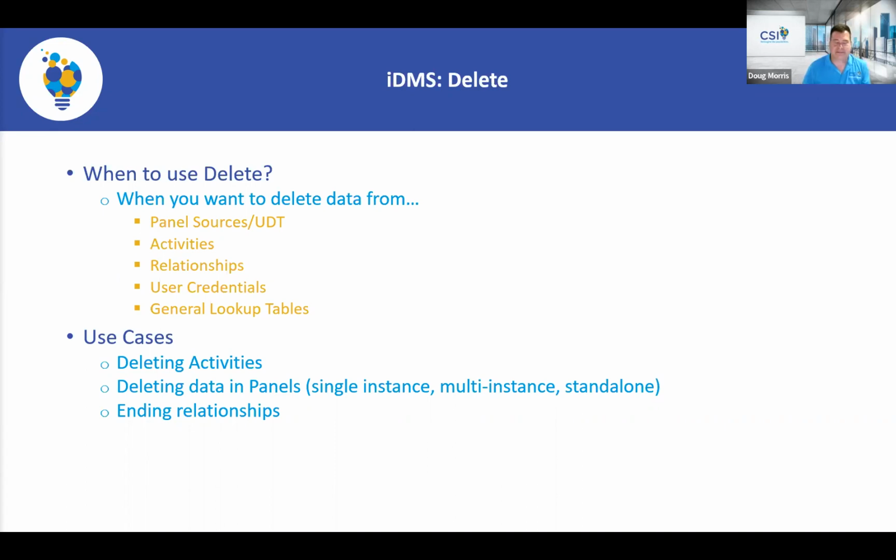So I'll give you some examples. A perfect example of deleting activities. Say you're using the data management suite and you accidentally import 10,000 activities that you didn't mean to. You can now use the iMIS data management suite to delete those activities before your boss finds out that you did that.